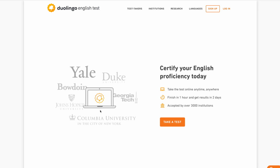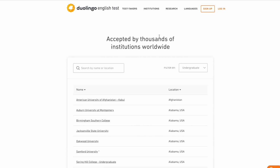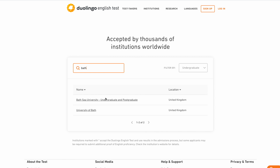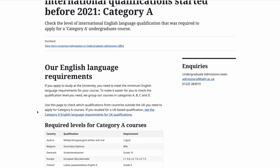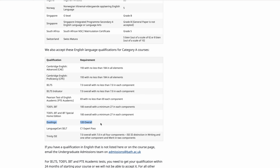So the first thing you do is go over to the Duolingo Test website and then go up to institutions and then who accepts the test. I think this is an incredibly useful feature that the Duolingo team have provided for us. It saves so much time because you can just type in the name of the university in this search bar. So for example, let's say you want to go to the UK where I'm from, and you might want to go to Bath University, which is a beautiful place. And it should take you to the university's English language requirements page. The language requirement for Bath University is 120 overall. So that's how it's done.